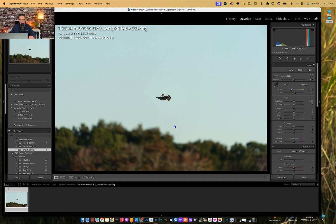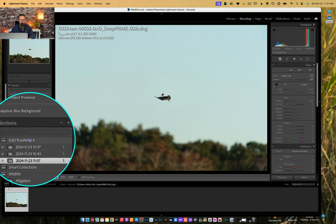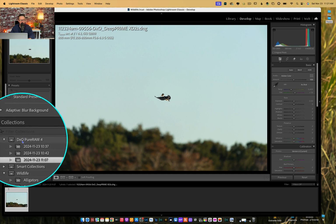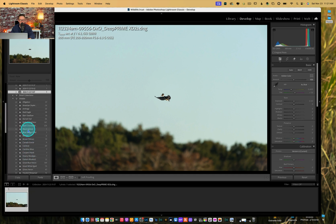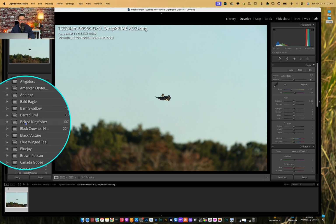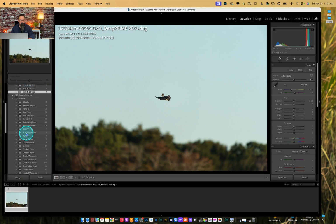Okay, so here's what I'm talking about. When we come into Lightroom, you can see it over here in the collection. This is a collection now, okay? I have collections, which is basically just a place to store all of the different species that I've photographed. So I can break them down by a specific bird type, by a specific animal type, and if I need to reference that later, I can go to one of these collections and just look through it. So it's just something that I like to do.